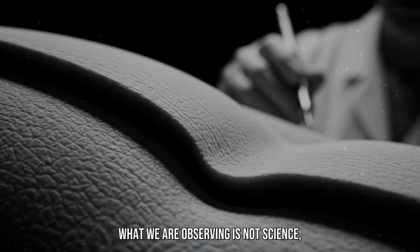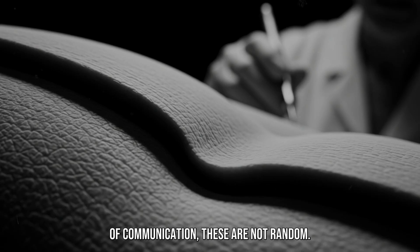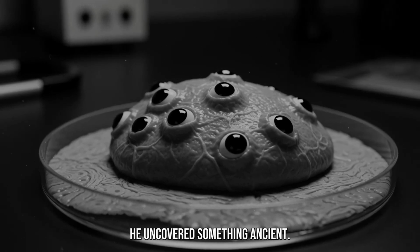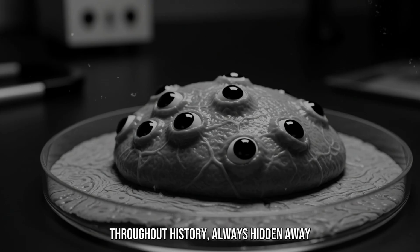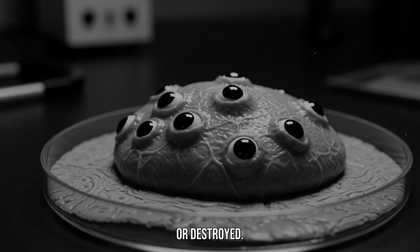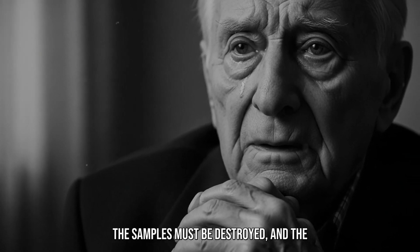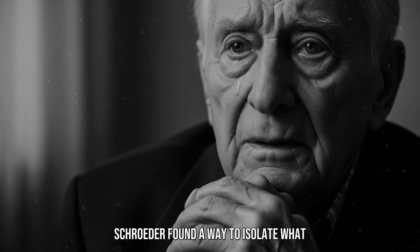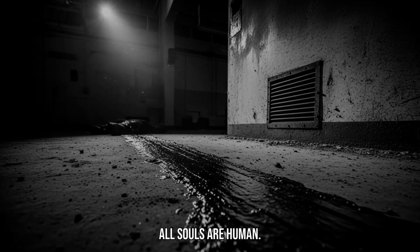"What we are observing is not science," Father Bianchi had written. "The constellation pattern, the selective immortality, the development of communication, these are not random. Schroeder did not create something new. He uncovered something ancient. There are records in the Vatican archives of similar discoveries throughout history, always hidden away or destroyed. The Church has encountered this before. The samples must be destroyed, and the nutrient formula must never be replicated. Schroeder found a way to isolate what we would call the soul, yes, but not all souls are human."